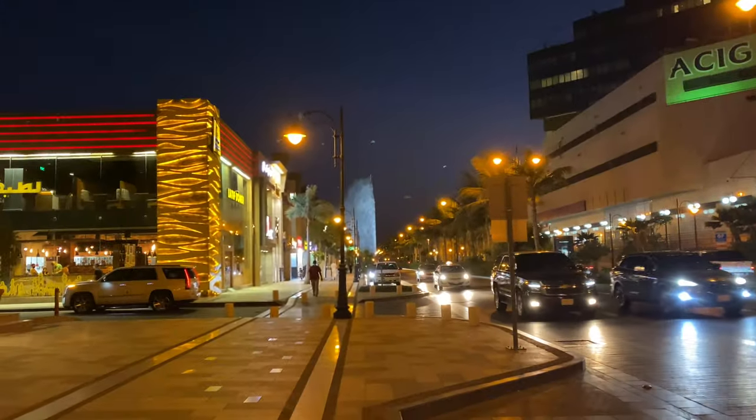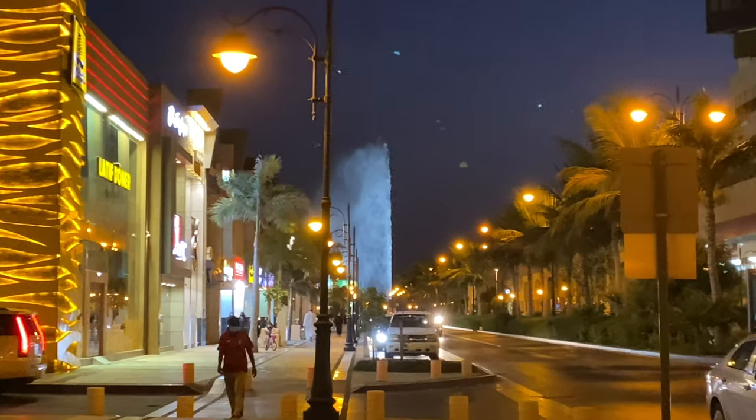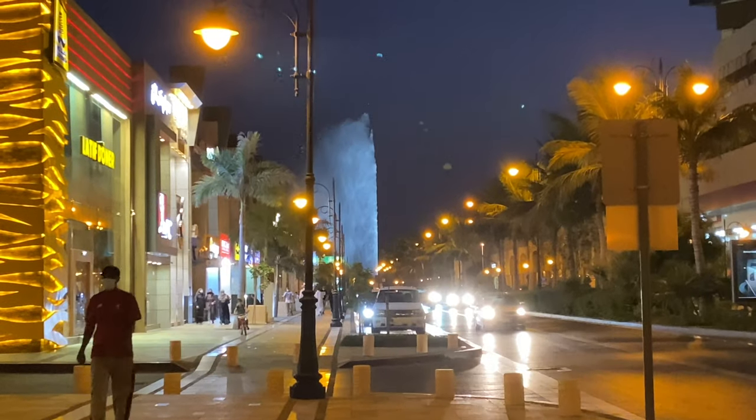See, guys, you can see the fountain. The fountain far away. You see, guys? Oh. It's too high. The fountain is too high then.